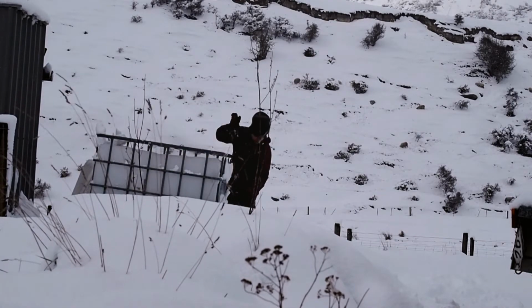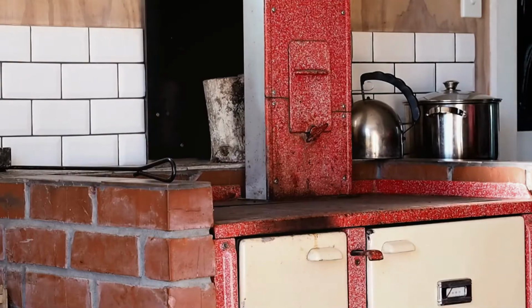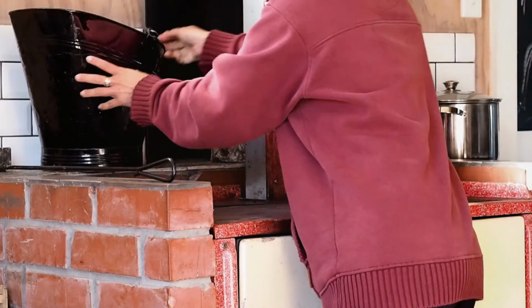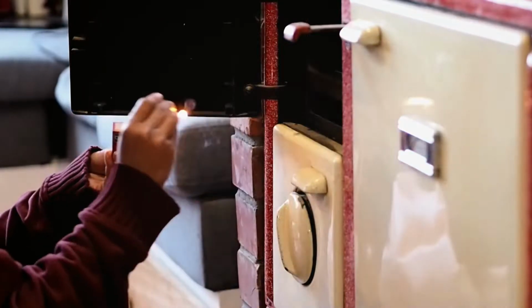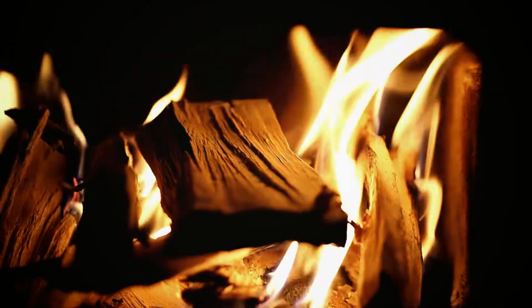The house has an antique cold range as a heating system and for cooking, but I am trying to reduce the amount of coal and prefer to use wood instead. I know it doesn't make much difference for the atmosphere, but I'm doing it for peace of mind.